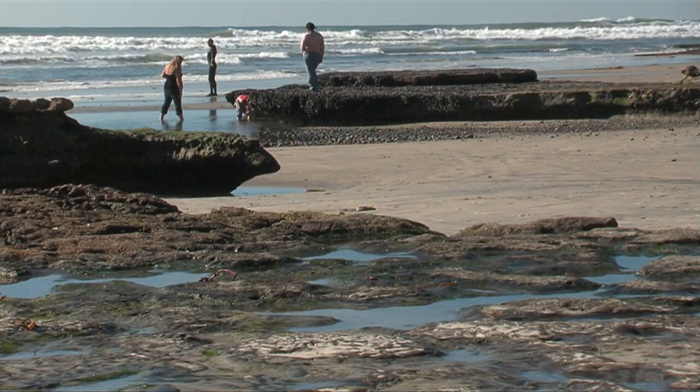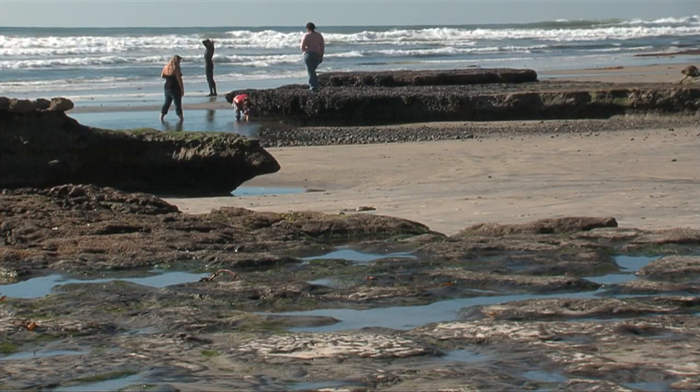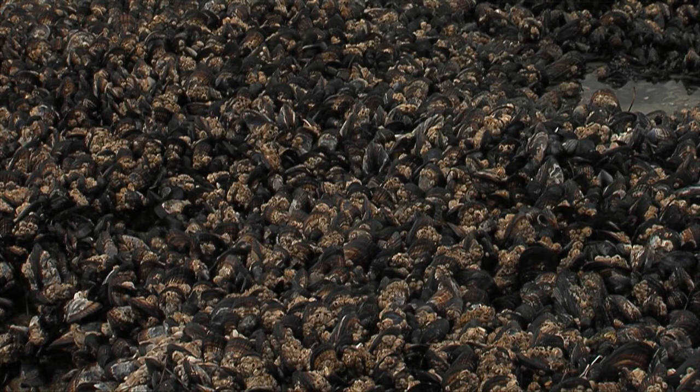Then the upper intertidal zone is just shoreward of that, and the upper intertidal zone also has a lot of organisms that have adaptations for drying out. Many of them have shells, and they'll be covered during a good high tide, but they do spend a considerable amount of time out of water.